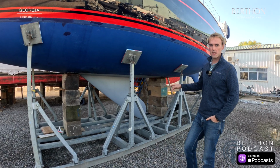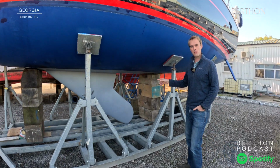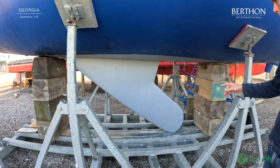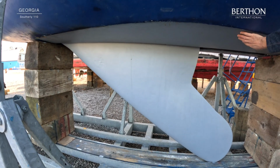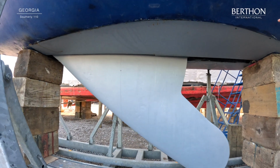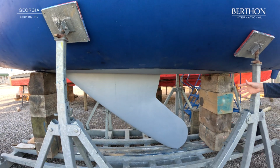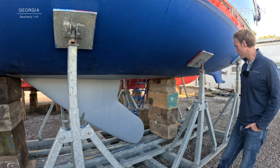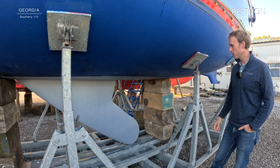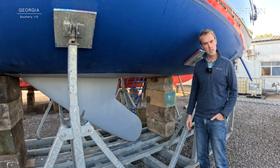As we start down below, it shows off the excellent Southerly swing keel that these boats are famous for. This has just been anti-fouled, and the keel plate as well, so it's looking really good. The benefit with these Southerlies is that the keel can come fully up, which means you can get into those creeks and estuaries that other boats of this size obviously can't get into, and when the keel is fully down, it gives you really good pointing ability.